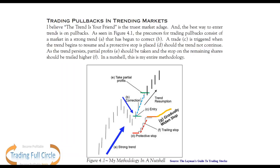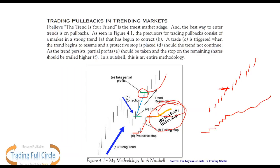And then once, or if, I should say, we get that initial profit target and that market continues higher, we're going to gradually widen our stop. Now, initially, as I alluded to, the stop is going to kind of stair step higher as the price goes higher. But once we get that initial profit target out of the position, and if the stock or whatever the market might be keeps going higher, then we're going to let that stop gradually loosen up. A lot of times I get asked, is that a moving average? The quick answer is no, but yes, it will begin to look like a moving average. And it will be a longer-term moving average.